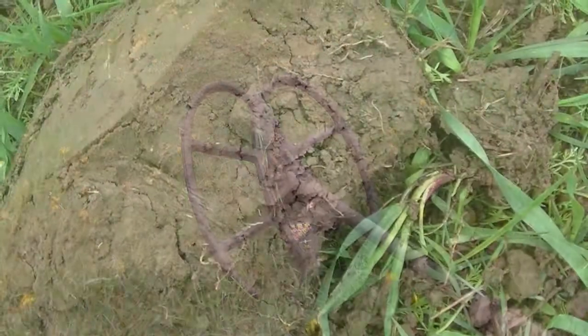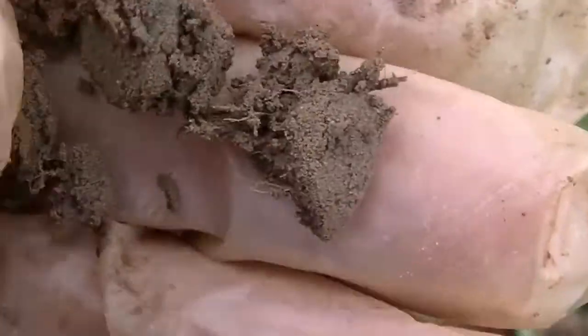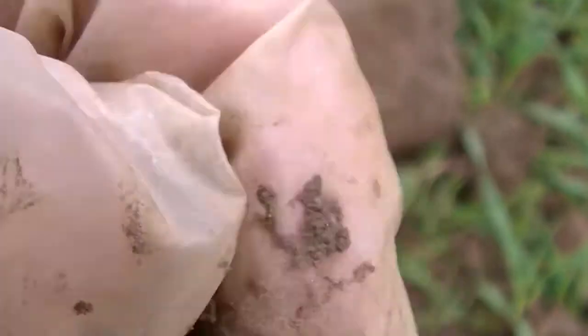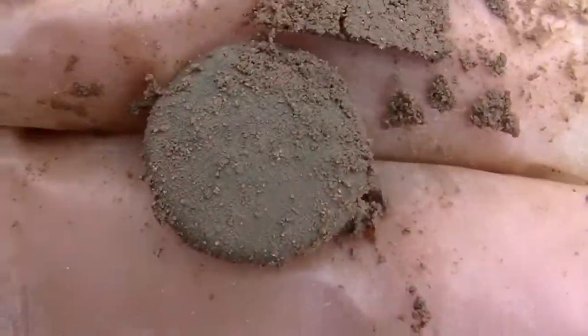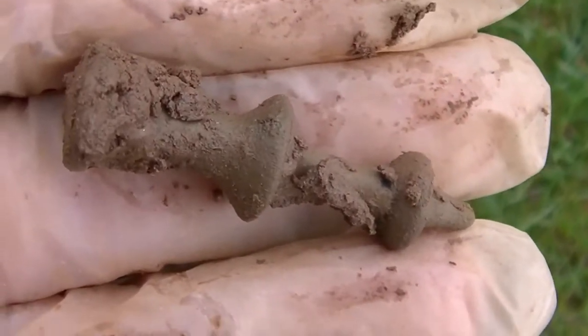Okay, I'll get back to you. Coin or button, we'll see. Button. Never mind, let's carry on. Something in there looks like an old chess piece. Hold on. Have a look later, let's carry on.